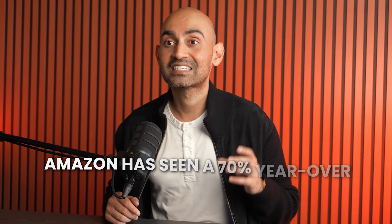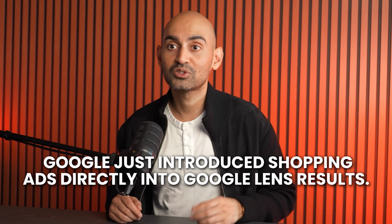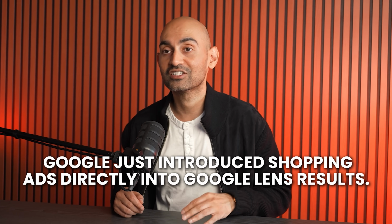Here's the problem for brands. If your product imagery isn't optimized for visual search, if your metadata isn't accurate, if you're not structured for image-based discovery, you're invisible to these shoppers. Amazon has seen a 70% year-over-year increase in visual searches. Google just introduced shopping ads directly into Google Lens results. This isn't coming, it's here.